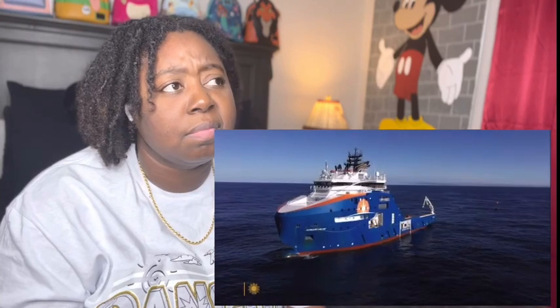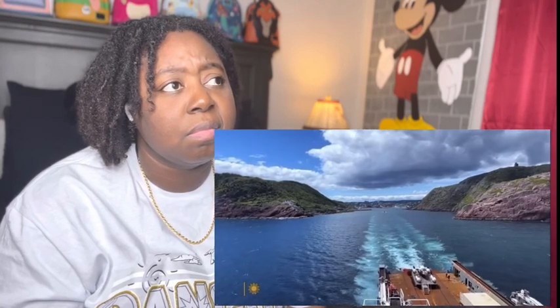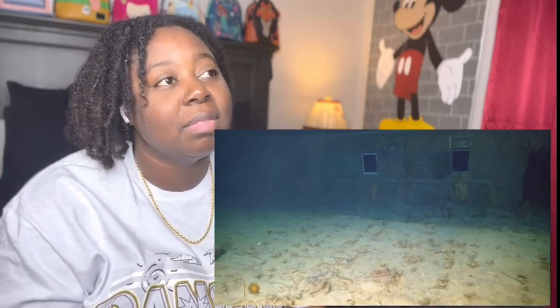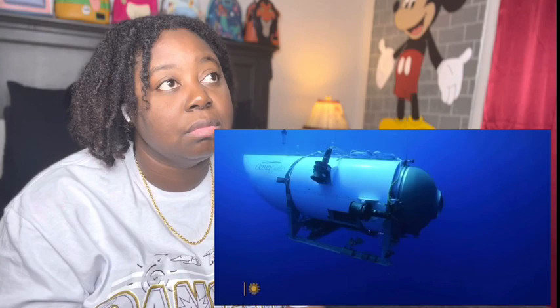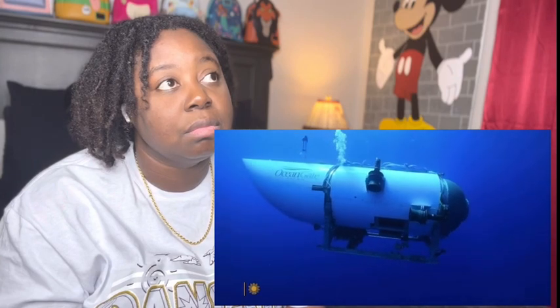As the whole world knows now, OceanGate's business was taking adventure seekers on these Titanic dives for $250,000 a ticket on a one-of-a-kind carbon fiber submersible called the Titan. Well, we're sitting on the Titanic. We are on the Titanic.